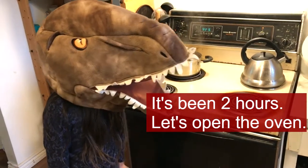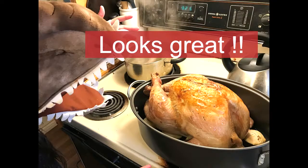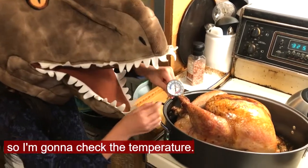It's been 2 hours, so let's open the oven. So I'm done making the turkey. So I'm gonna check the temperature.